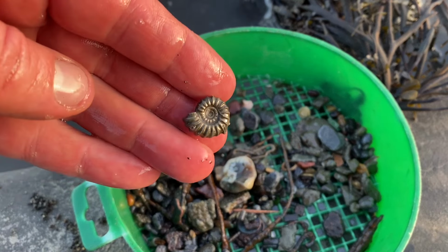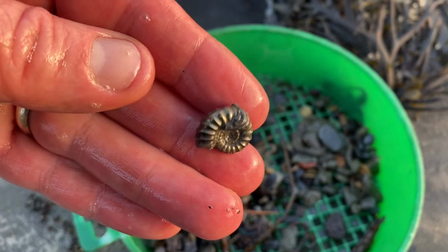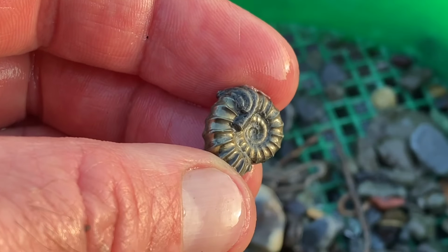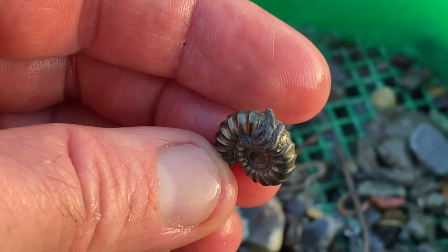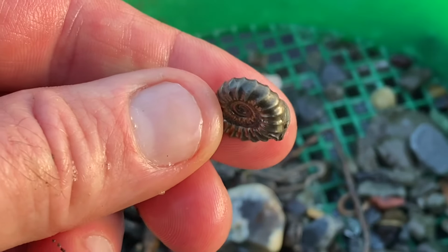And also too, you can see a little freeloader on that, a fossilized freeloader, if I can say it like that. It's actually a serpulid worm, a parasitic worm there, fossilized on that Promicroceras ammonite. That's the male of the species, that ammonite, Promicroceras it's called. And quite a fun find there.